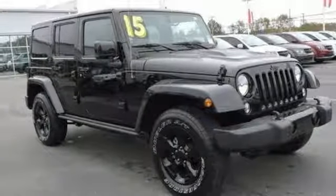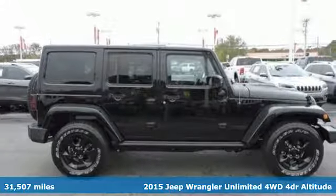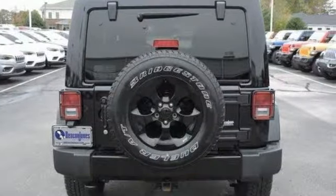It's a certified 2015 Jeep Wrangler Unlimited. With four doors and legendary off-road capability, the world opens up to endless possibilities.